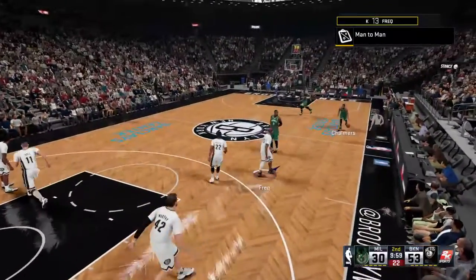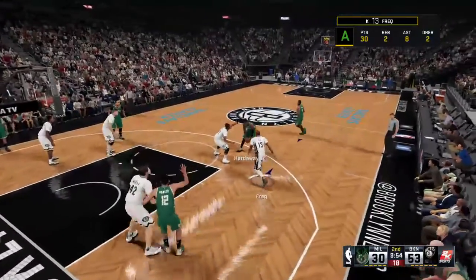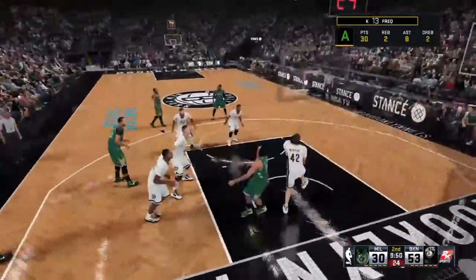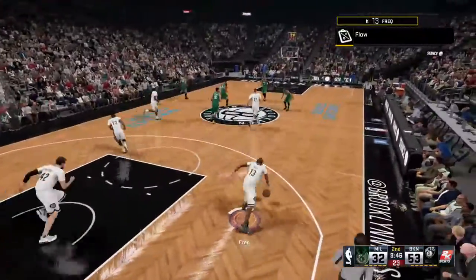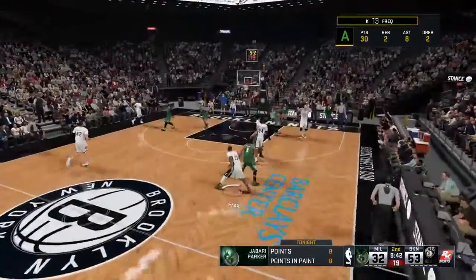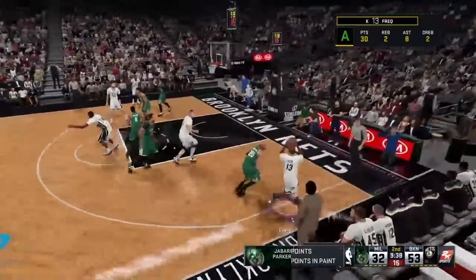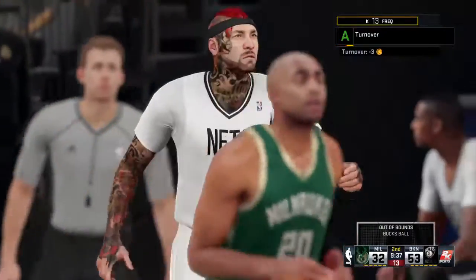For Milwaukee, they've gone 2 of 4 shooting the ball here in the second. Hardaway kicks to Parker. Good, and the assist goes to Hardaway. 8 points for Jabari Parker. These defenders look overmatched right now, especially inside. Well, they've given up 10 of the last 12 points from close range, so I'd have to agree with you, partner. Out of bounds, Milwaukee takes possession.